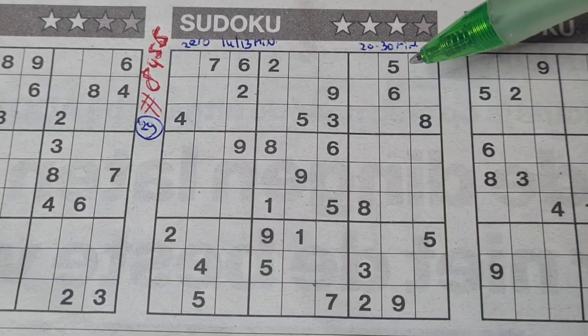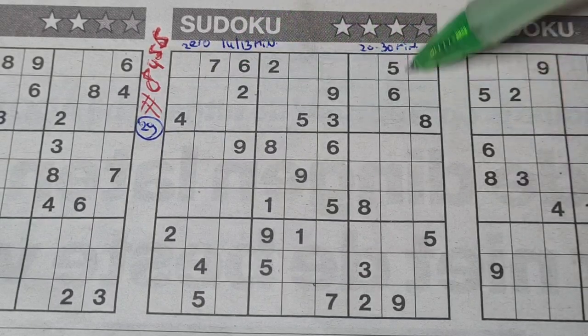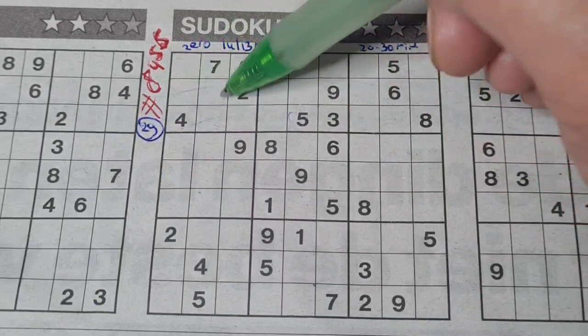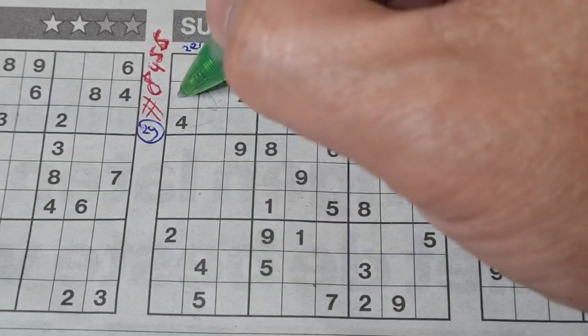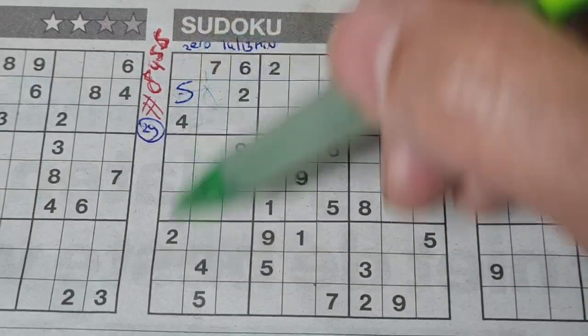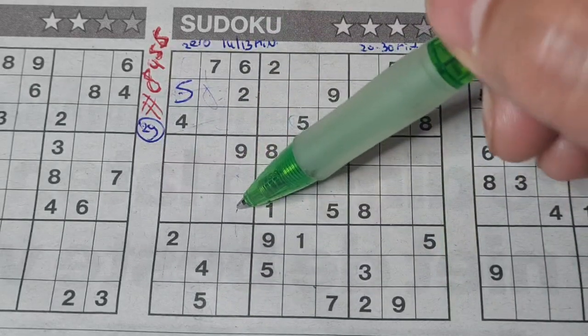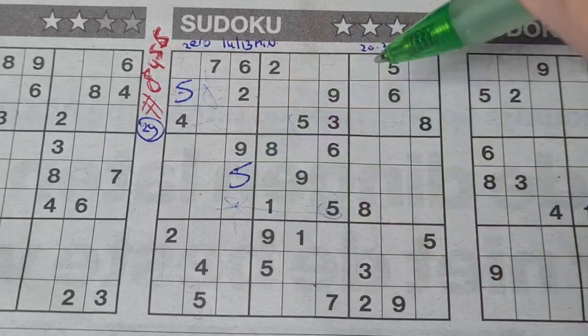Which number shall I pick? There's a lot of 5s. Yeah, let me start with a 5 then. 5 in this row, 5 in the third row. So the row between, the second row, only 2 places left for the 5, should be here or there. We have a 5 in the second column, no 5 there, 5 should be here. 5 in the first column, 5 in the second column, so the third column, only 2 places left for the 5, should be here or there. We have a 5 in this row, no 5 there, 5 should be there.